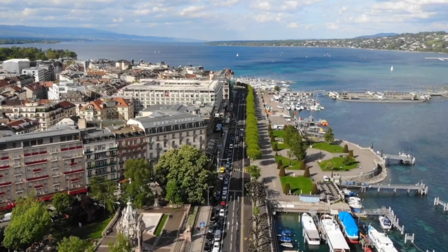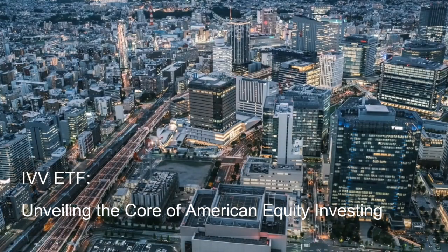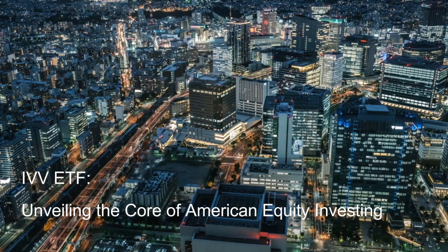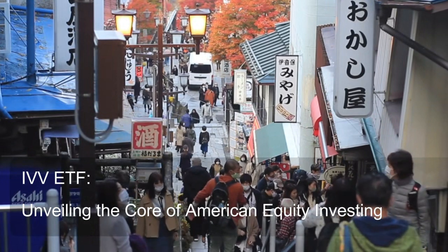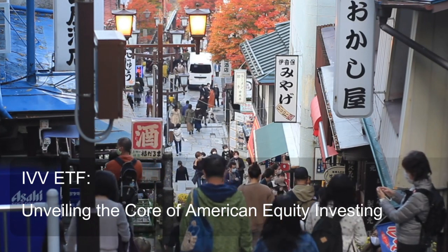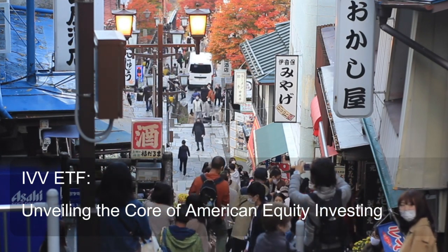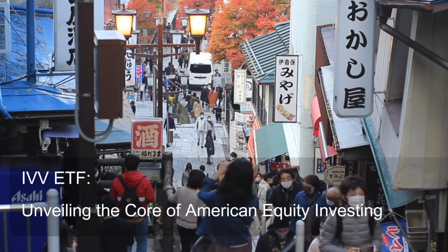Further considerations. Tax implications. Consult a tax advisor for specific guidance on the tax implications of investing in IVV based on your individual circumstances. Alternative investment options. Explore other asset classes like bonds, commodities, or real estate to create a well-rounded and diversified portfolio. Regular portfolio review. Periodically review your portfolio, including your IVV holdings, to ensure it continues to align with your evolving investment goals and risk tolerance.